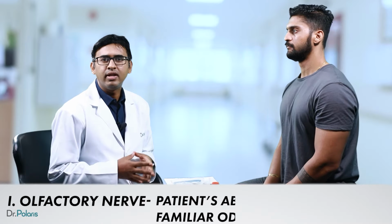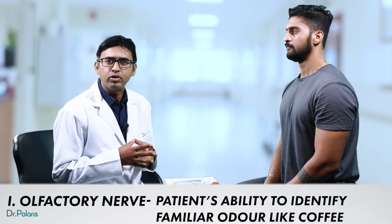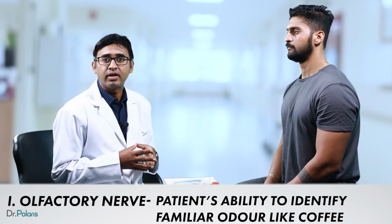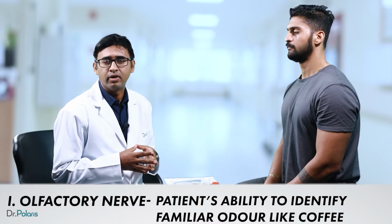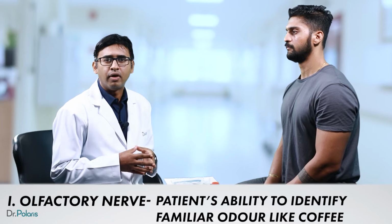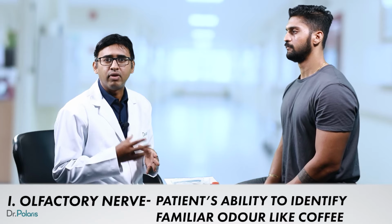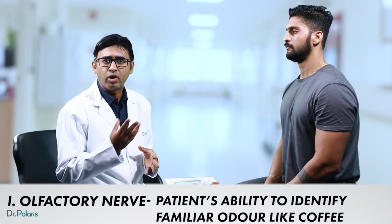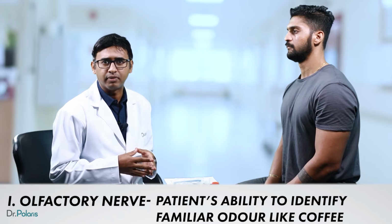Now that we have learnt about the basic functional anatomy of the cranial nerves, let's go on to examine the cranial nerves from cranial nerve 1 to cranial nerve 12. The olfactory nerve is tested by first explaining to the patient that you will be asking him to identify certain smells. These are generally non-irritant smells, for example, a soap or coffee powder or even tobacco powder. I will ask the patient to close his eye and I will bring these odors in front of each nostril. With the other nostril closed, I will ask him to identify the smell.